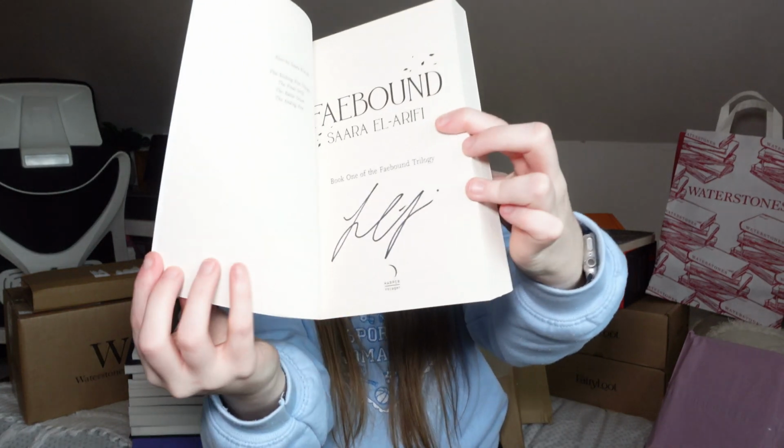And then there's the signature. I've got a Megan Quinn book. I've just recently read her Christmas book. It's called, what's it called? How My Neighbour Stole Christmas, something like that, and I really liked it.